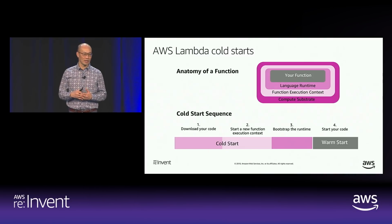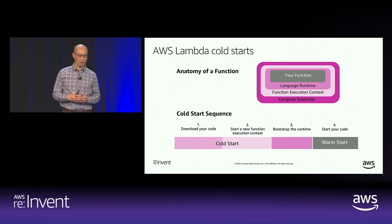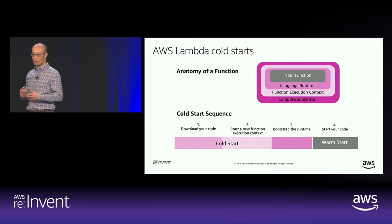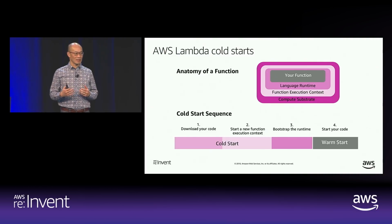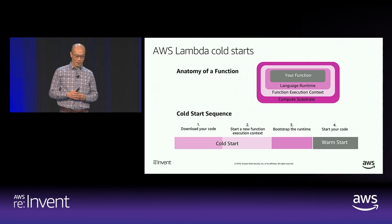We're not going to be able to cover it here, but I'll point you to a lot of material and even re:Invent sessions on the topic. One from last year is called Becoming a Serverless Black Belt, and that's a really good session. It talks you through some of the intricacies of what you need to do with Lambda to mitigate the response and make sure that you're addressing this.